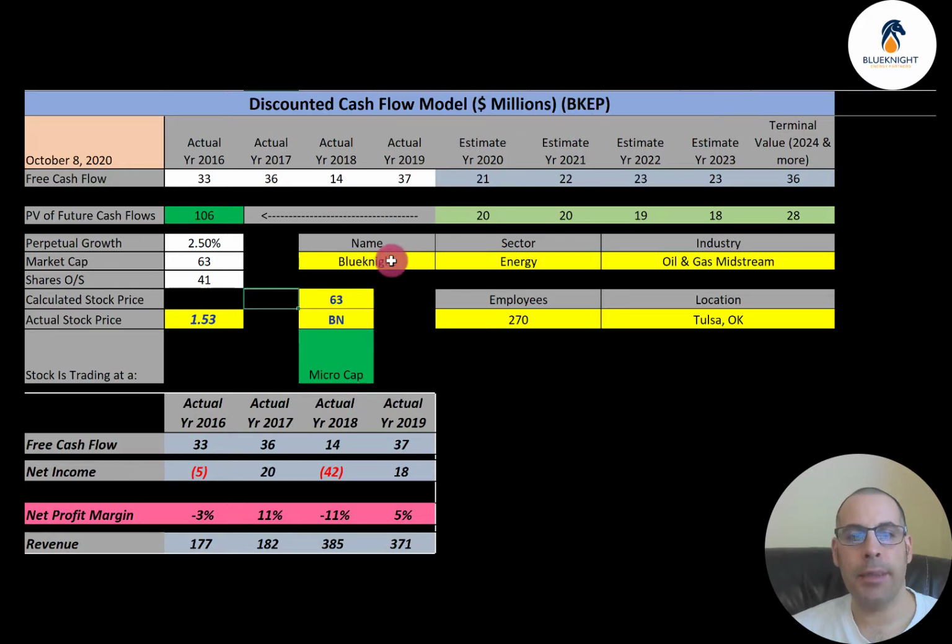This is Blueknight's common stock, but they also have another ticker, BKEPP. That's their preferred stock. Preferred stock is higher in the capital structure. So in the event of default, bondholders get paid, then preferred stock, then common stock is last. Preferred stock is like a hybrid of debt and equity. Preferred stockholders receive a guaranteed dividend payment, but usually do not receive the benefit of appreciation of the stock. If a company is doing really well financially, common stockholders may see their stock price double, triple, even go up 10 times, whereas preferred stock usually doesn't go up much.